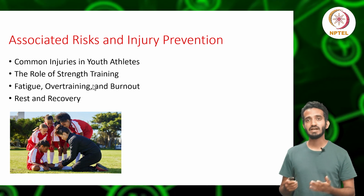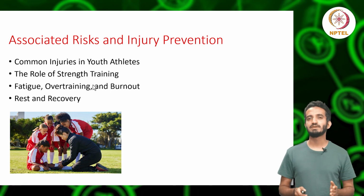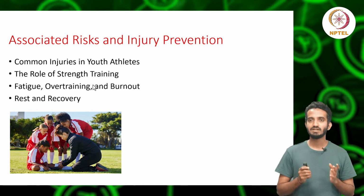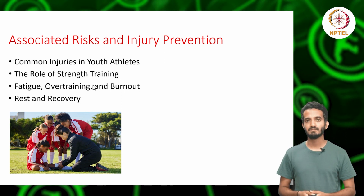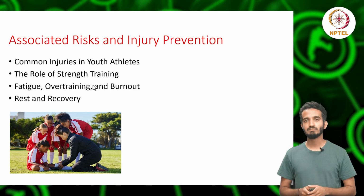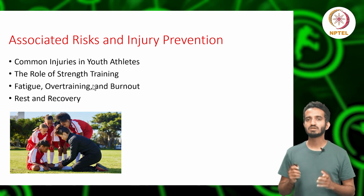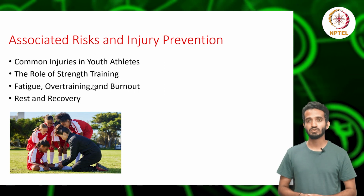Growth plates, which are the areas of developing tissues at the end of long bones, are particularly susceptible in young athletes. These plates are softer than the surrounding bones, making them more vulnerable. When growth is complete, these plates are replaced by solid bone. Common injuries include fractures or breaks, which if left untreated can affect bone growth.